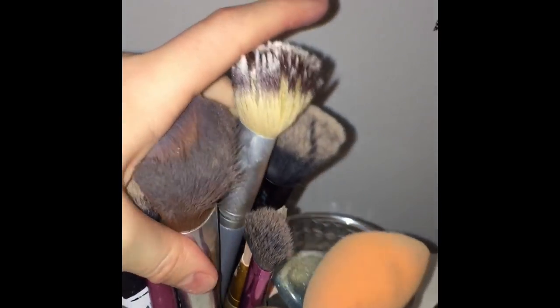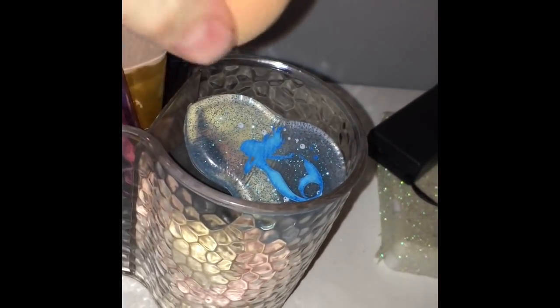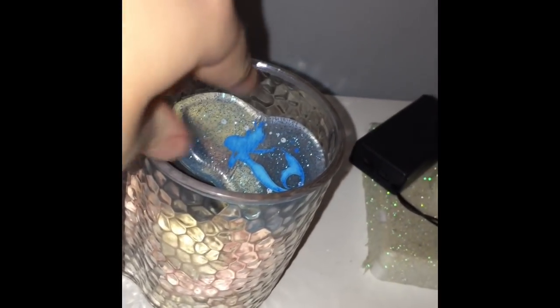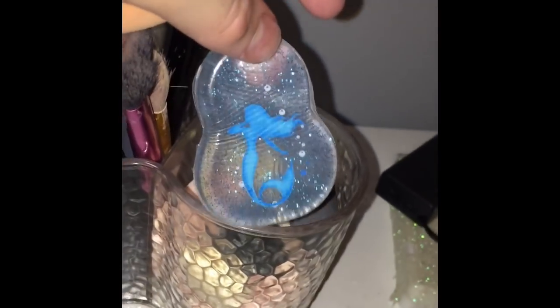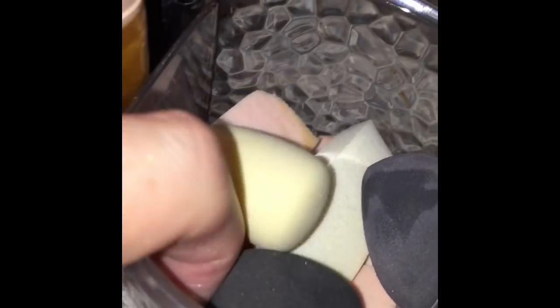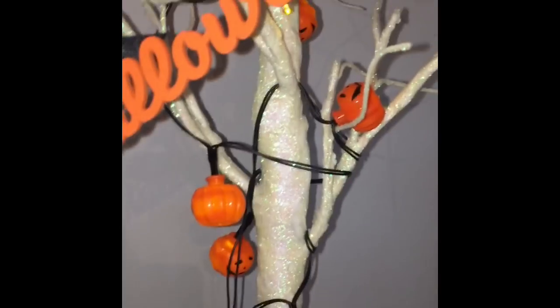Then in the little last compartment, I have a beauty blender. I do have two, I don't know where the other one's gone. I then have a silly sponge, which is from Primark. I do have a video coming very soon with this. I then just have a couple other sponges and things in here, which are from Primark. So yeah, this is a close-up of my tree. It's white and glittery.